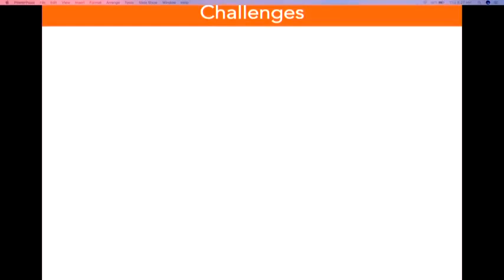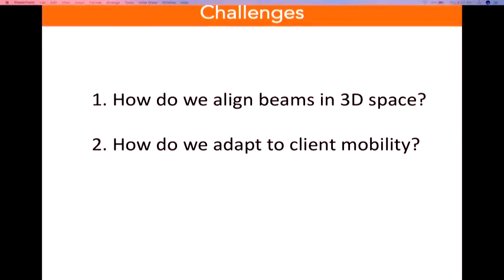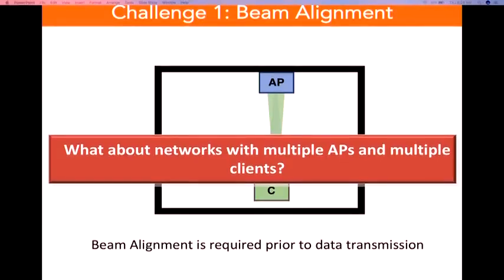In order to achieve this vision, we need to address 2 key challenges. One, how do you align the beams of the radios in 3D space? And 2, how do you accommodate for client mobility and the dynamic nature of the environment? So let us look at the first challenge. As we said, millimeter wave is directional communication, and before you can start transmitting packets, the beams need to align towards each other. Now in a network with a single link, this is pretty straightforward, right? You align along the line of sight path. In fact, even in a network with one AP and multiple clients, you want the AP to align along the line of sight for each of the clients. But what about a network with multiple APs and multiple clients? Is line of sight alignment still the smartest thing to do? That's the question we need to ask.